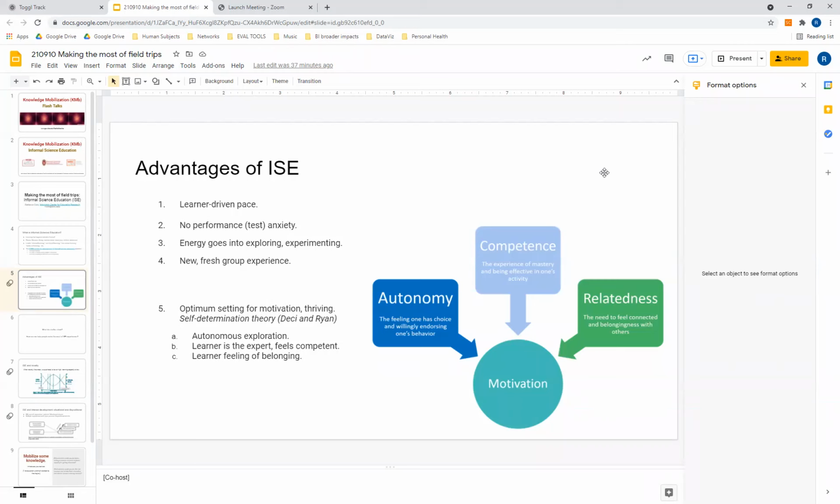So people who study informal science education see this setting, whether it's a museum or a nature center, as an optimum setting for motivation and for helping people learn to thrive. And 2 researchers, Deci and Ryan, developed the self-determination theory to describe this. So if you see this motivation circle here at the bottom, they say that if a person feels autonomous and competent and also feels a relatedness to the surroundings, then those are the ingredients for feeling motivated and for thriving in life.